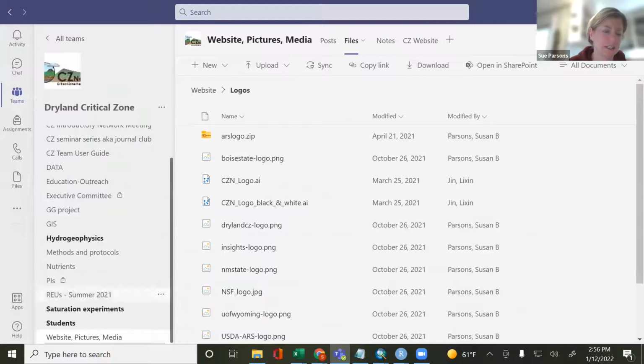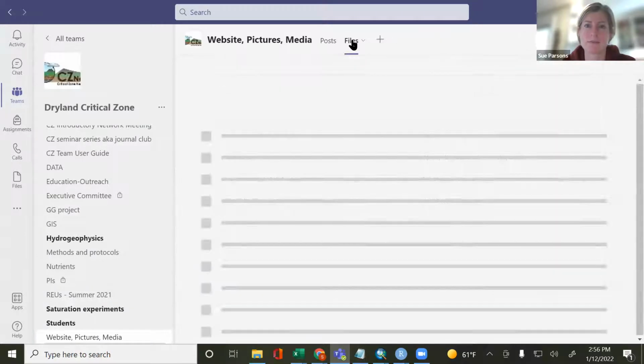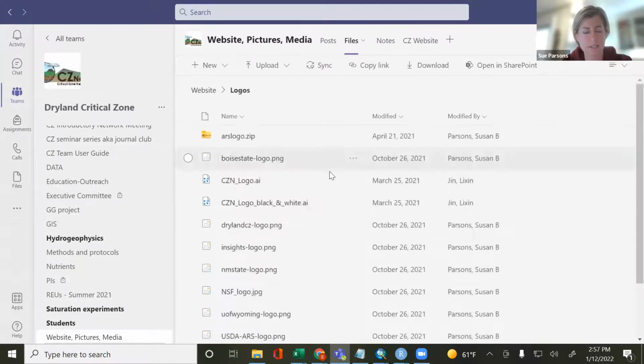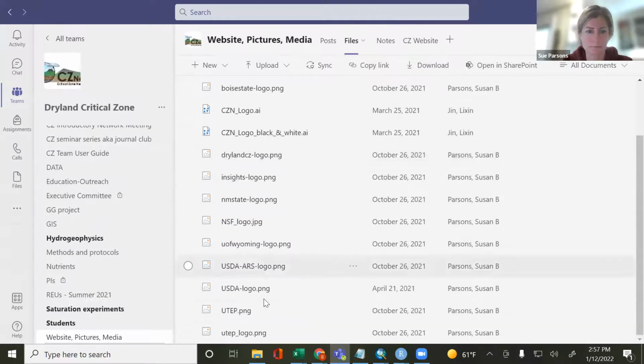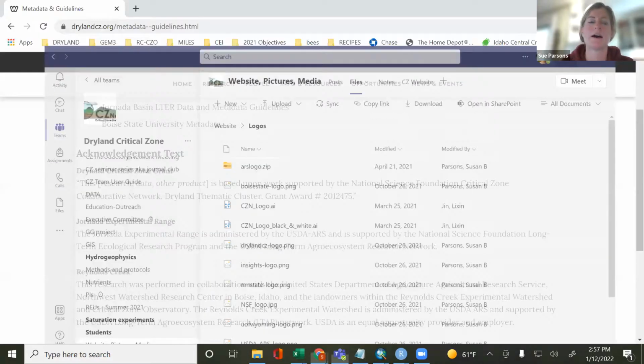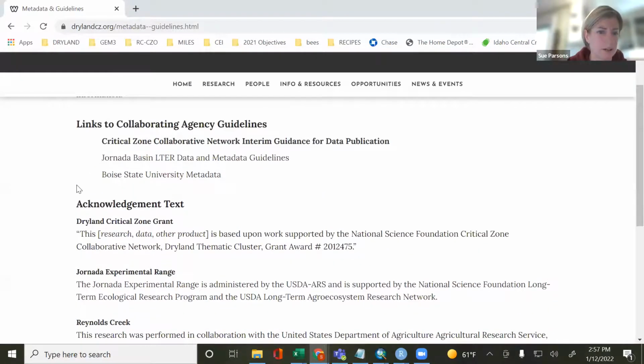Yeah, so in the channel here, one of the things that came up is our federal partners have sensitivities about which logos you're using. So we have logos here for all the different participating universities and federal agencies and LTARs and all that. That segued into a conversation about acknowledgement text. So we put all of our acknowledgement text on here, and we're trying to have links to different collaborating agencies too. I don't think these are up right now. They look like they're a little bit messed up. I'm going to have to go and edit that.